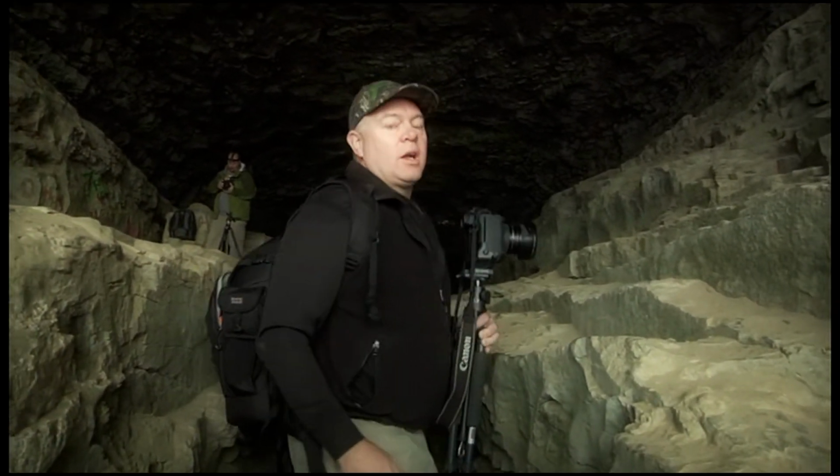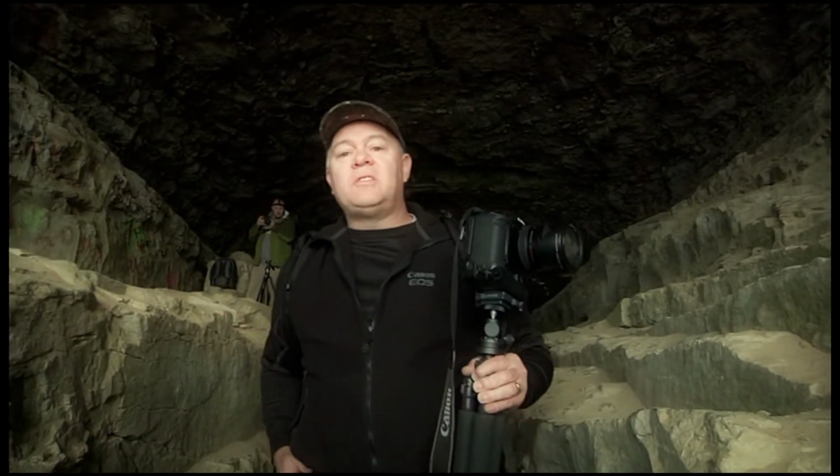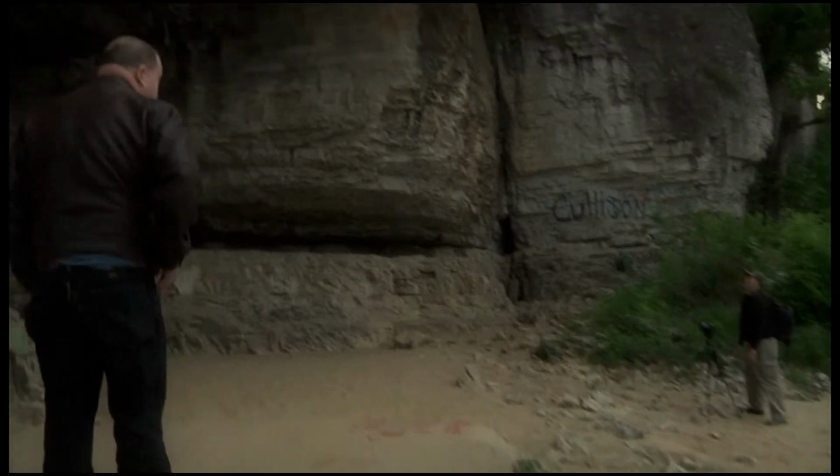All right, we're walking up inside Cave in the Rock. This used to be like a pirate's hangout back in the late 1700s, early 1800s, with a beautiful scene or overlook on the Ohio River. It was also a navigational tool for the early settlers.